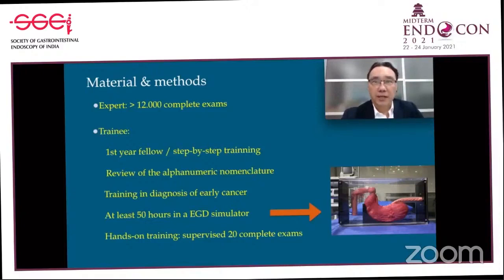and diagnosis of early cancer. They had at least 50 hours in an EGD simulator, as it is shown here, and they completed further hands-on training with 20 completed examinations under close supervision.